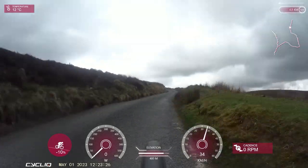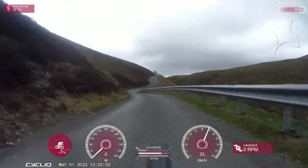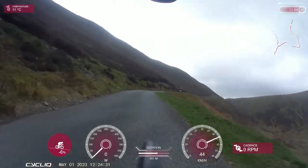So now I'm descending what's kind of the official side of Hirnant Pass. It's really open. You can see the whole road stretching out in front of you. So it's quite a fun descent.